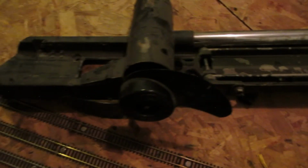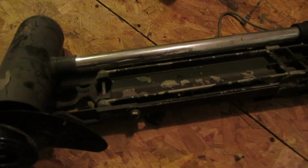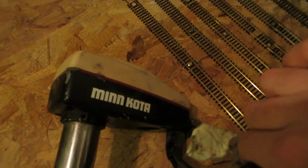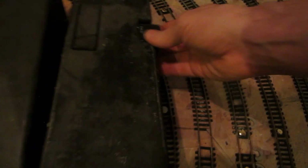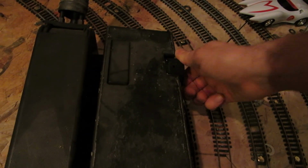And last but not least, one of these guys. I'm guessing it's an electric outboard for like a small boat. It is heavy. Very heavy. That's your foot pedal. Different settings. I've not had it powered up, so I do not know if it works or not.